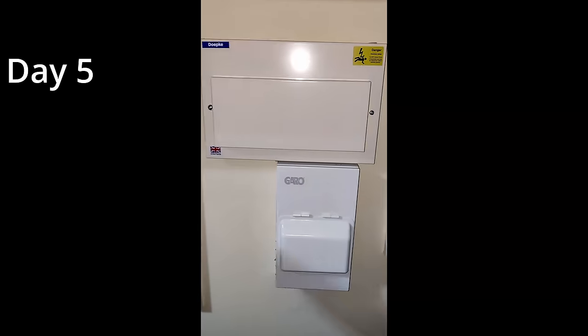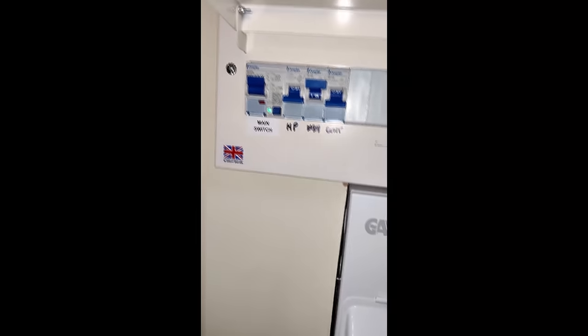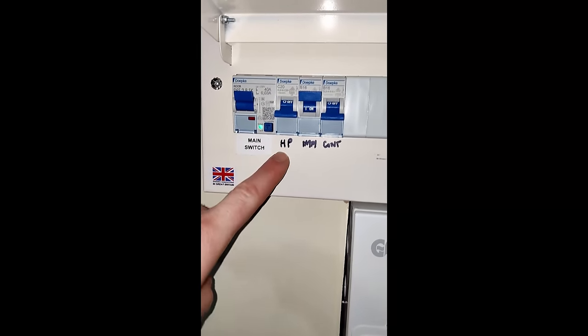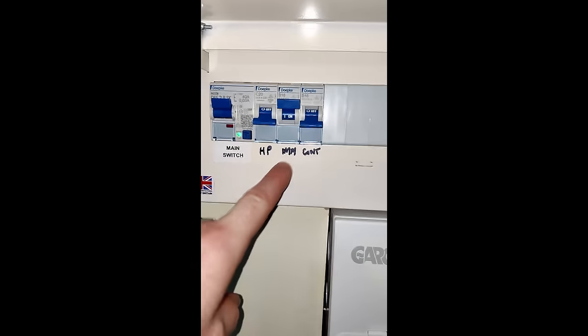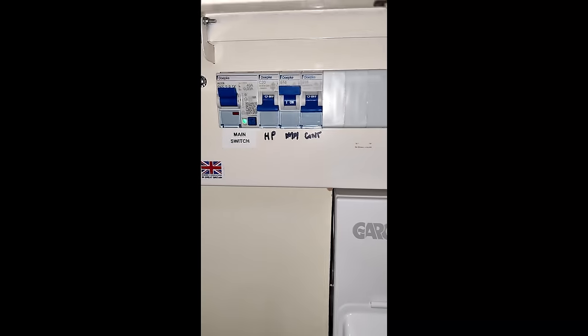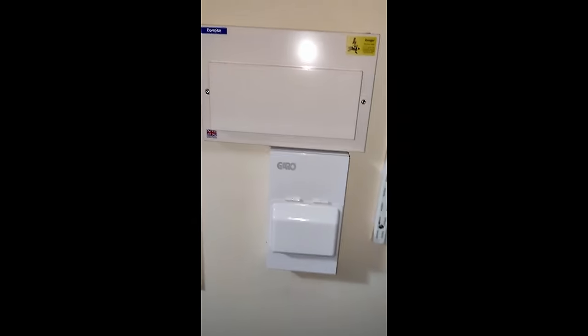It's day five. I didn't realize yesterday this wasn't fully connected up. You can see we're now on. That's the main isolator, heat pump, immersion, and controls. And as you can see, only the immersion is on. So we should have hot water, which we didn't have yesterday, but still no heating. And the surge protector is all wired up and working.